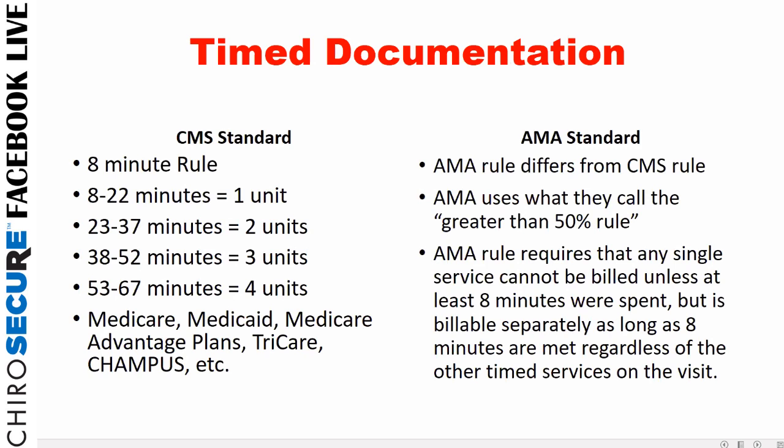Basically, a therapist or the doctor must provide direct one-on-one therapy for at least 8 minutes to receive reimbursement for a time-based code. This is actually true for both CMS and AMA, but what's varied is when you get to the second and third units.